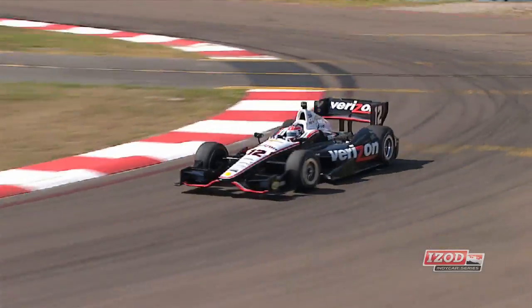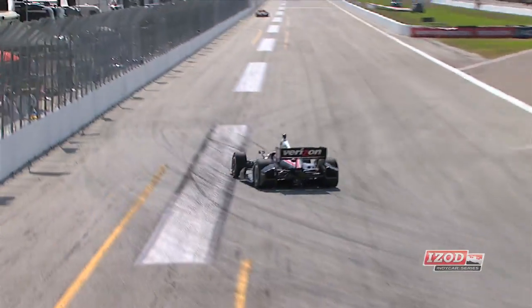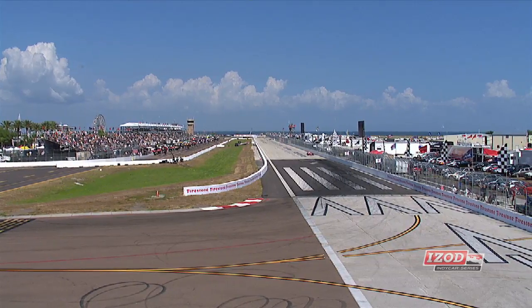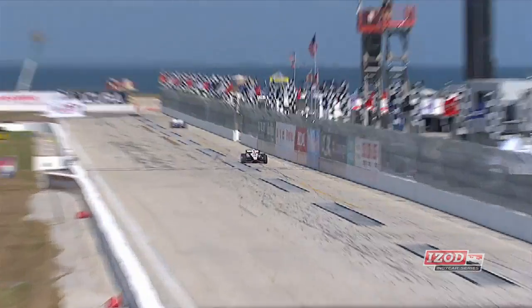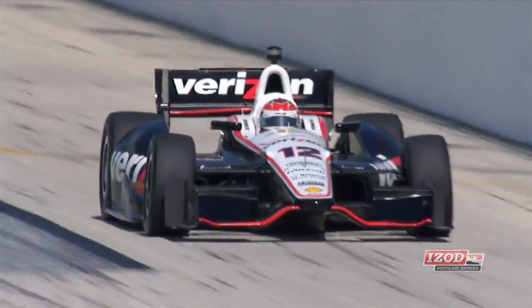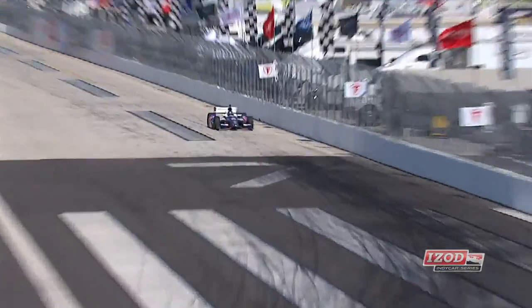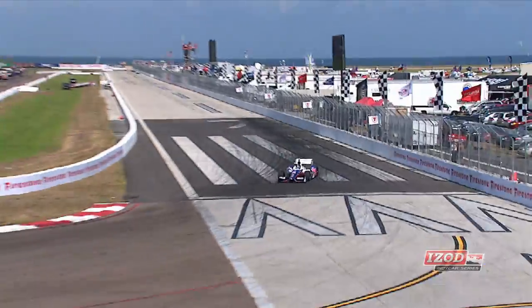Yeah, and it is Will Power. No, it was Briscoe. It was? That's Power coming off of 14. So that was Briscoe working his way through the middle part of the race course. So those are just some really cool shots. And you will certainly notice the difference on the television coverage this year on ABC and the NBC Sports Network.